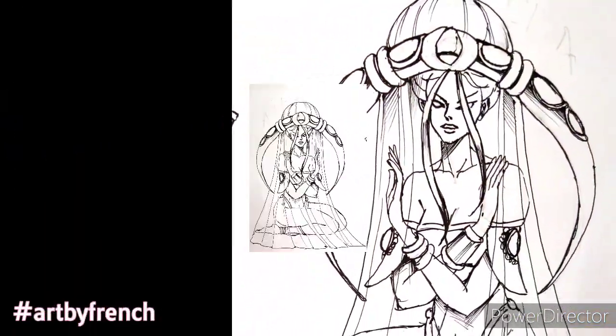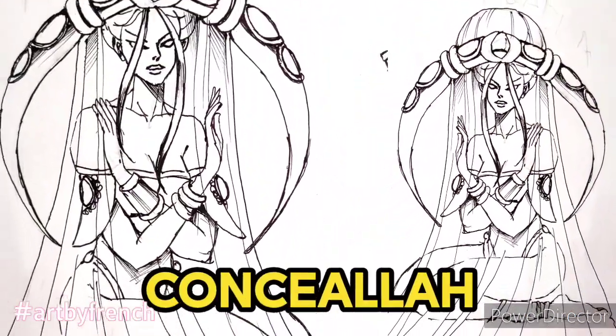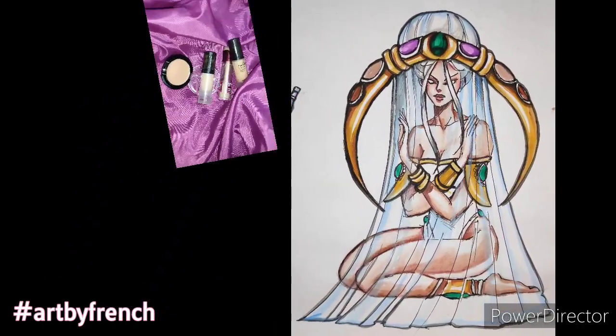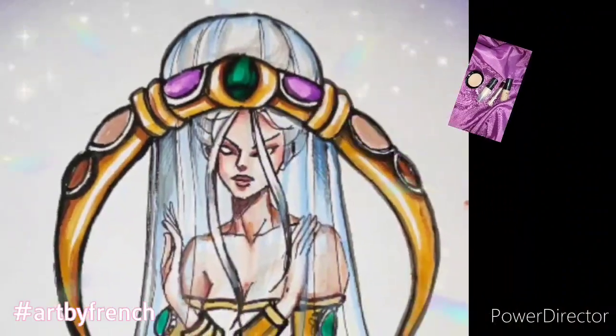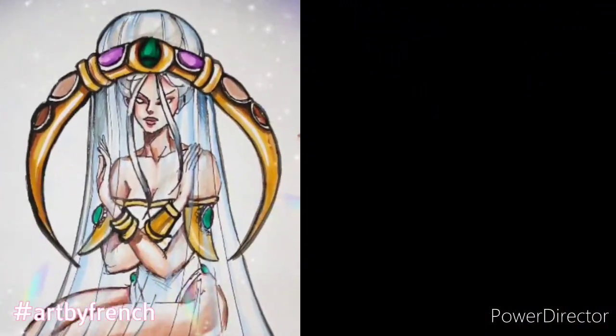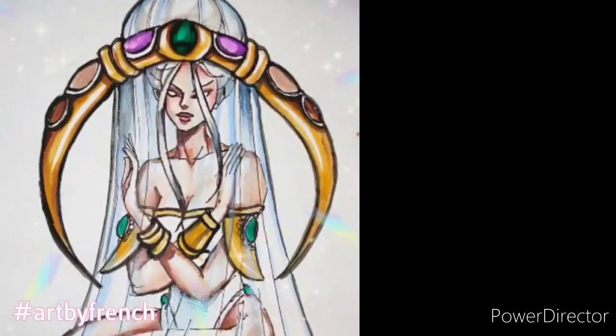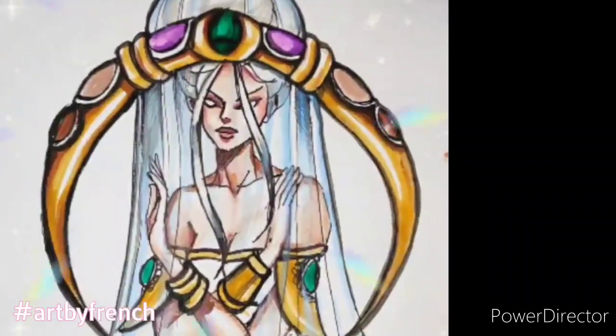Appearing right before your very eyes is the mysterious concealer. And of course, her costumes and looks were inspired by the different types of concealers. As you know, the concealers are quite important in order to even out the skin tone and to hide all the blemishes.